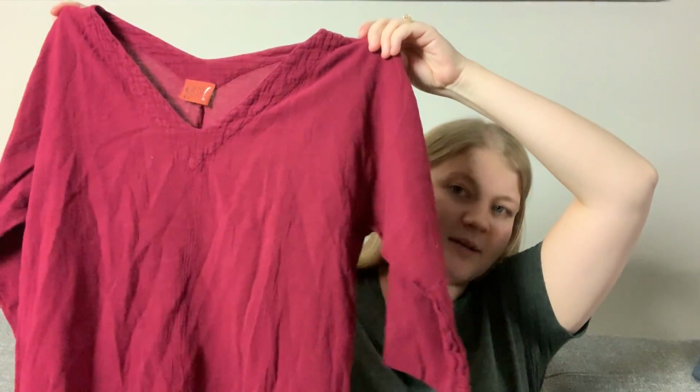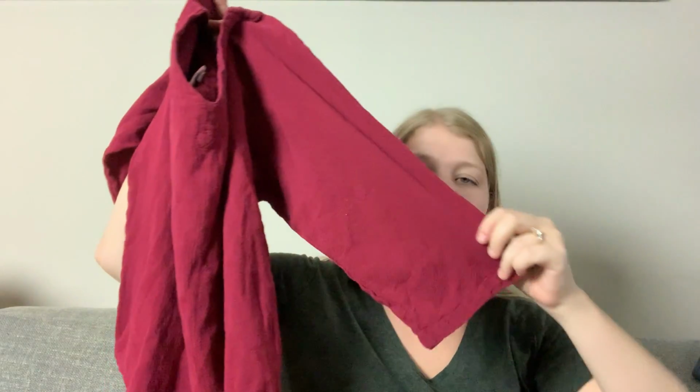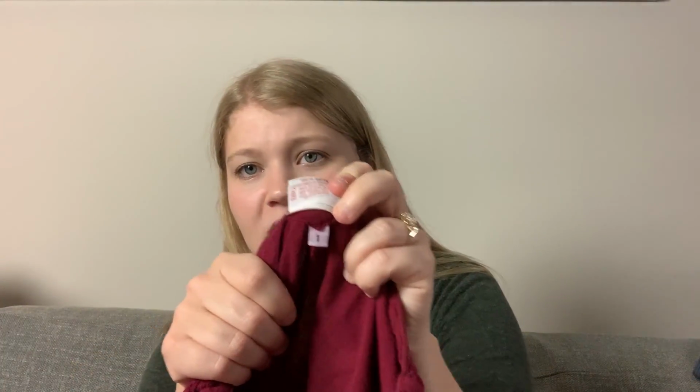This is an Oh My Gauze top. This is like a cotton sort of lagenlook brand that I find a lot of times in Florida, but it sells really well for me, so I keep buying it. And this brand does do vanity sizing, so 1 I think is one of their smallest sizes, other than maybe 0 if they have that.